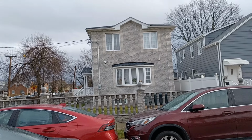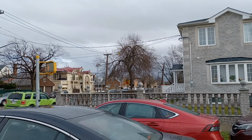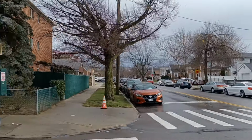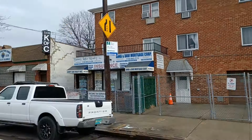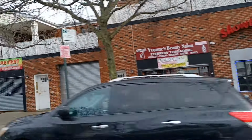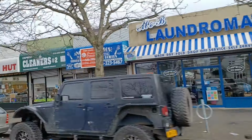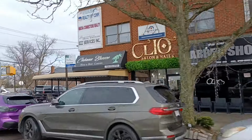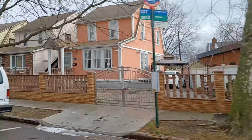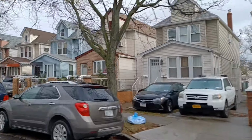So we're here in South Richmond Hill, or this is more like South Ozone Park. Look at these beautiful homes. They knocked down some little homes and put up some really pretty homes. So we're just gonna drive through this neighborhood a little and see. Really nice neighborhood.